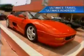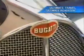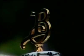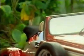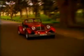Rolls-Royce, Ferrari, Lamborghini. Some of the high-end nameplates you'd expect to find in the garage of a multi-millionaire. We found another name to add to the list, and there's no other car in the world that can match it. Millionaires with a passion for the road say it's the ultimate way to travel.